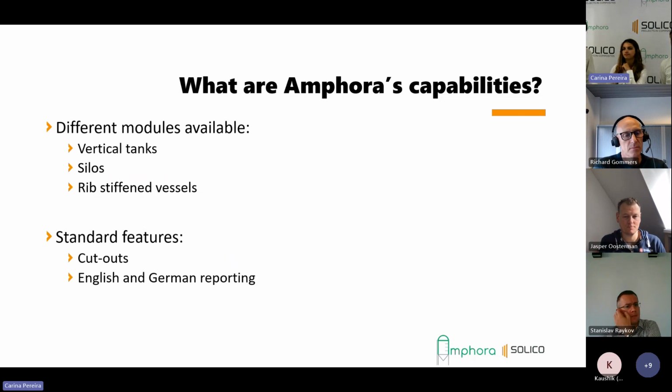It has already been defined, and I think everyone is aware, but just to summarize, Amphora is currently capable of doing vertical tanks, silos, and we newly developed the rib-stiffened vessels. Rib-stiffened vessels are mostly for large diameters. Typically, we would say 4.5 to 5 meters upwards. It depends a little bit on your personal production, but as a rough order of magnitude. We also released the cutout module that everyone who uses Amphora will have access to for all types of vessels. Lastly, this was deployed a few months ago, but we have the ability to report not only in English but also in German, because we have a lot of German clientele.